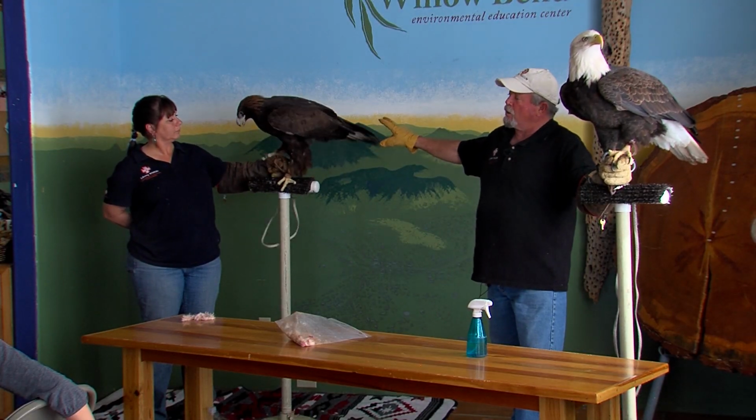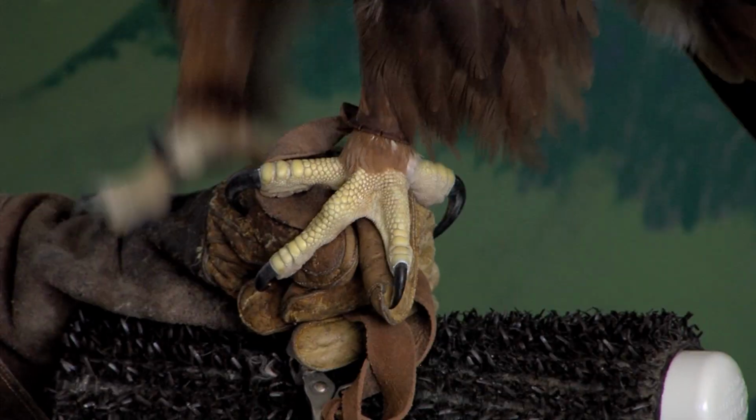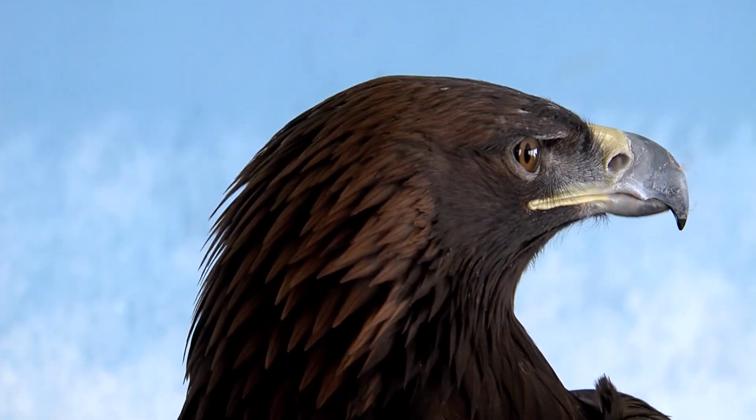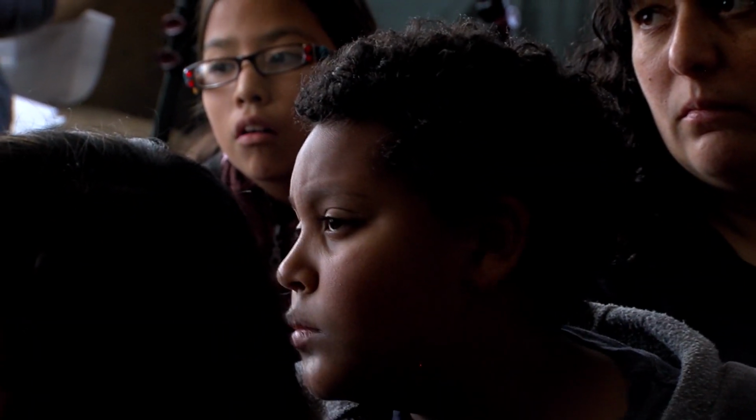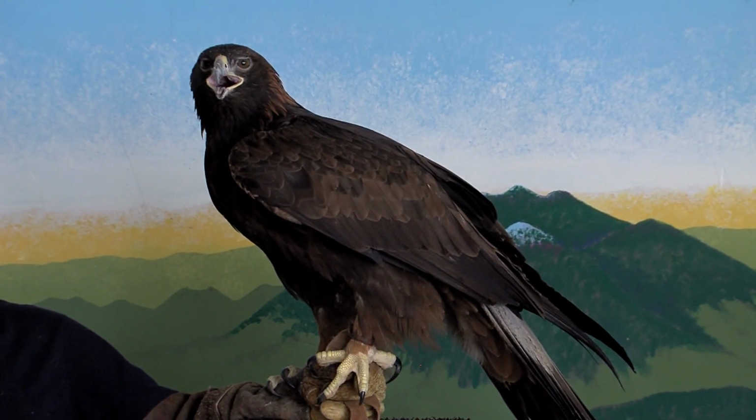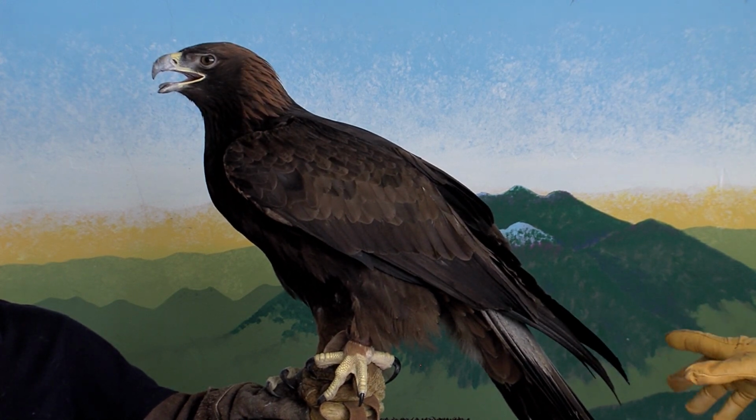This is a young golden eagle. She'll just be turning 3. The golden eagle's name is Anasazi. As a newborn, she was illegally removed from the wild and fed a calcium-deficient diet, which caused her bones to develop abnormally. This is called a rouse.